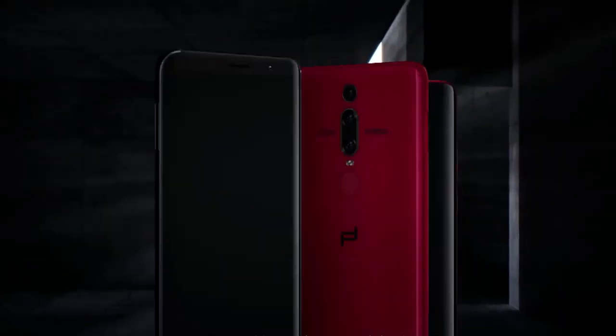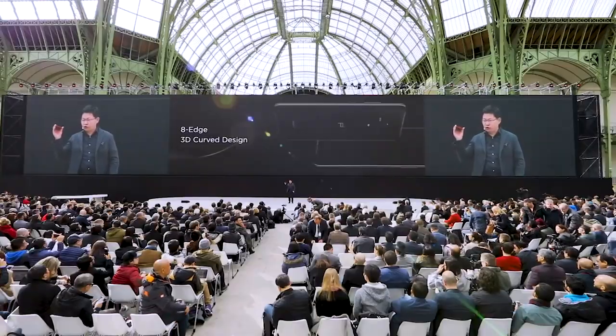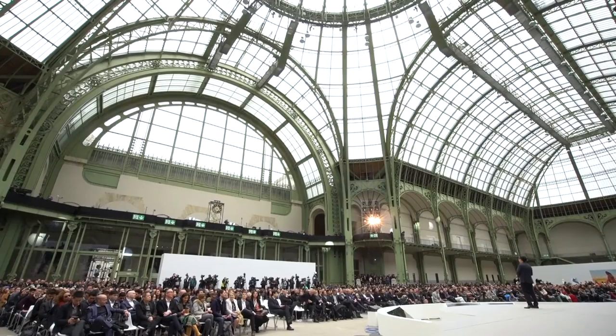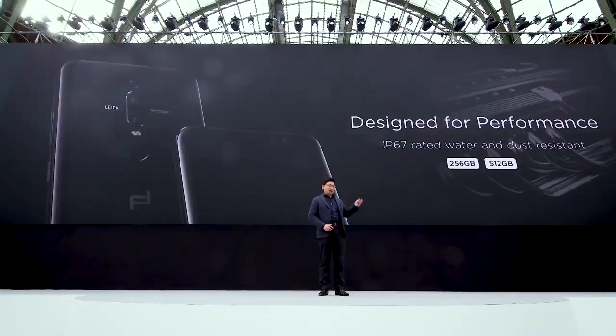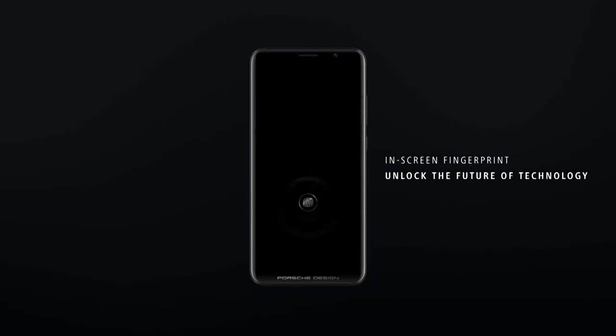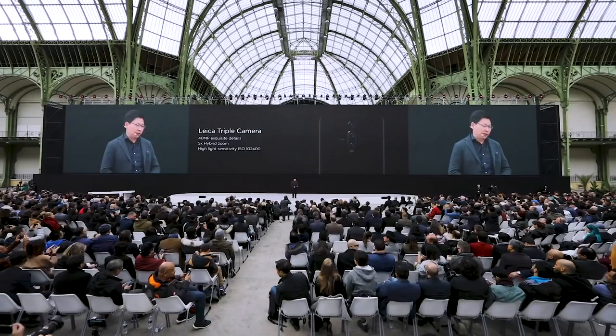Today we bring the Porsche Design Huawei Mate RS. This phone has an 8-inch 3D curved design, a 6-inch 2K curved OLED display, and also the highest performance, the highest specification. It is the industry's first to introduce the innovative in-screen fingerprint, and Leica triple camera, the P20 Pro, the most advanced camera technologies.